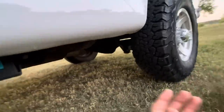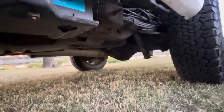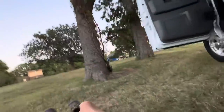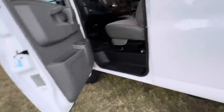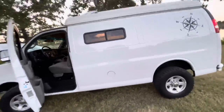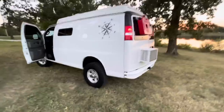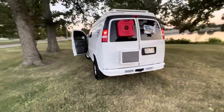I will show you the heater if I can find it here. Here it is. There's the intake for the heater and the fuel pump. And the exhaust is up there, up top. So all that exhaust is spewed out into the atmosphere and not into your lungs inside the van, which is important. I've seen some rigs that people are lucky to be alive.